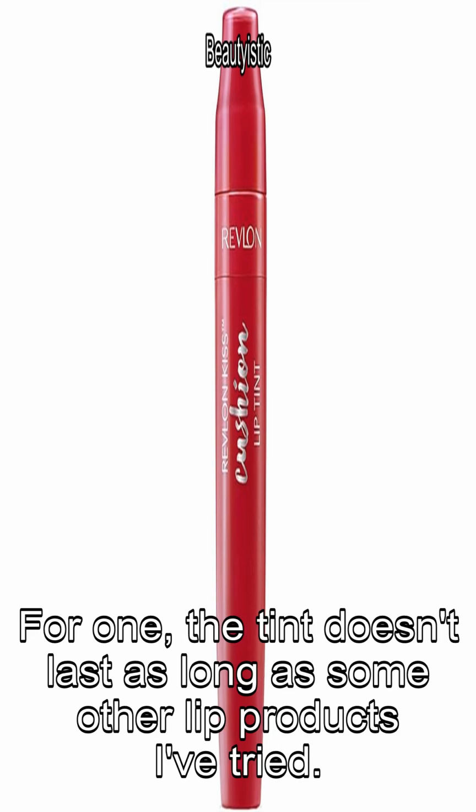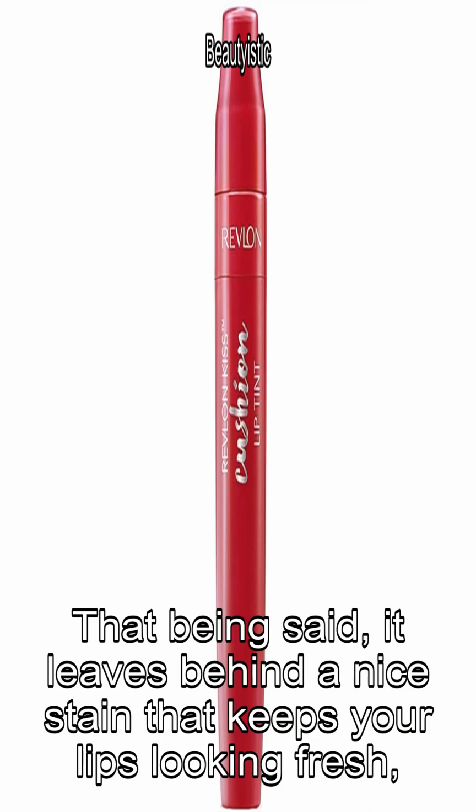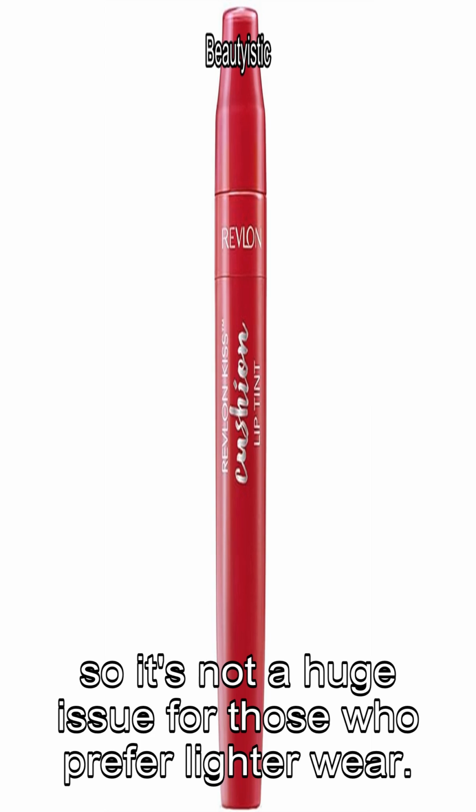However, while it's great for everyday wear, it does have some drawbacks. For one, the tint doesn't last as long as some other lip products I've tried. After a couple of hours, you'll notice it fading, especially if you've been drinking or eating. That being said, it leaves behind a nice stain that keeps your lips looking fresh, so it's not a huge issue for those who prefer lighter wear.